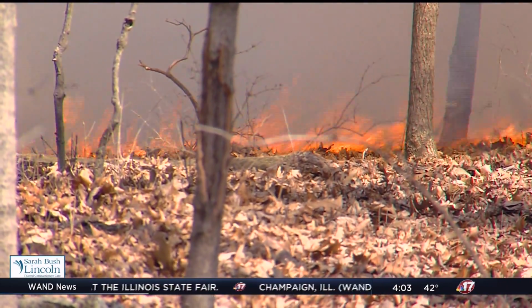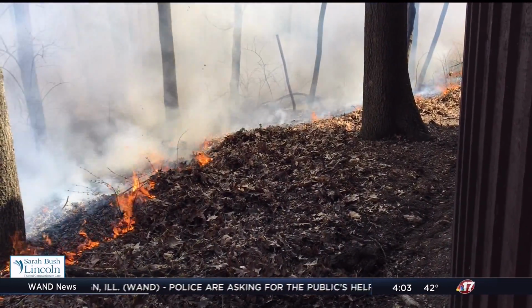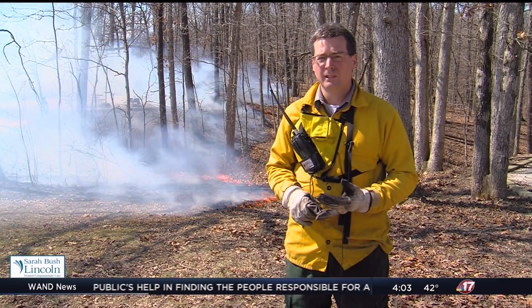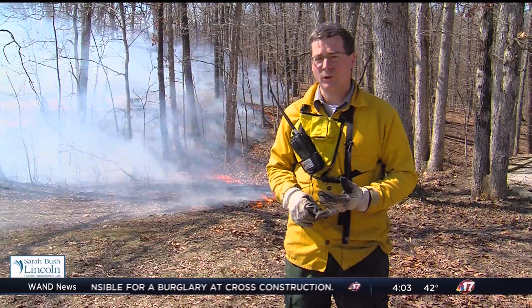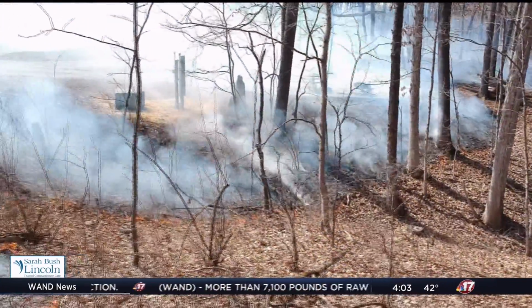Now, I know what you're thinking. Why would anybody want to get rid of those plants? What'd they ever do to us? They'll actually compete with our native species for sunlight, nutrients, things like that. It'll actually inhibit the regeneration of a lot of our oak and hickory species. So we're actually losing our oak hickory woodlands because of these species.